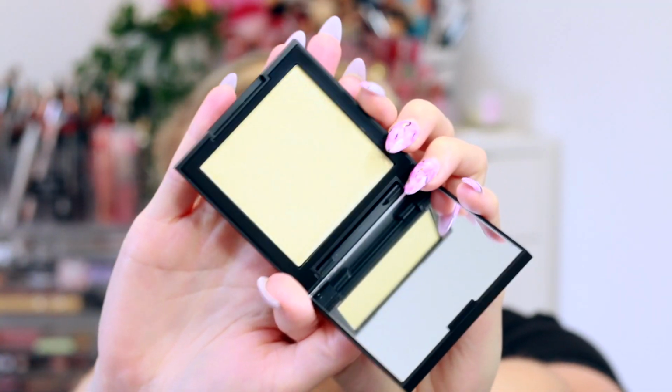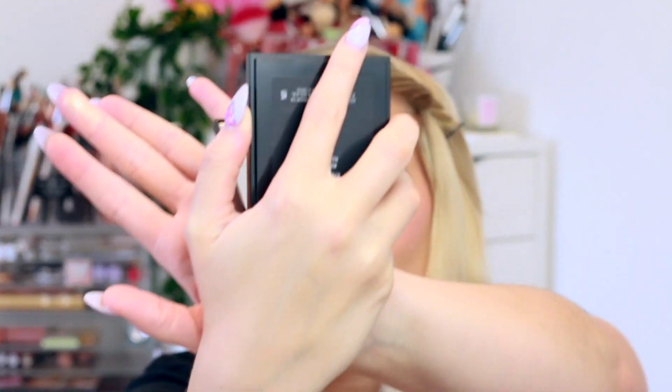So this is what it looks like. So it is quite yellow toned, but to be fair, oh my god, it feels quite nice. I prefer more of a warm. Ooh, like, yeah, it goes quite goldeny. I don't know if you can see that at all. But it goes quite goldeny when you swatch it. So I'm definitely going to have to try that out.